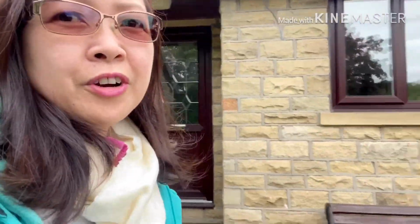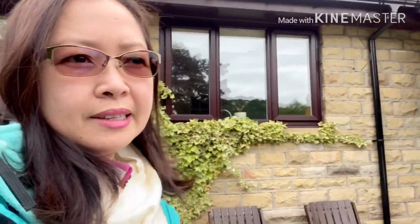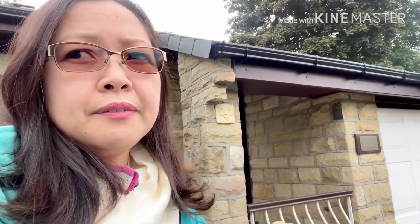So we're gonna drive for like 10 minutes. 10 to 15 minutes only drive. And then into the village, walk around. The walk is about an hour, 10 minutes. So we're gonna do about 3 miles. It depends how good I am, because I've not been walking, but this is the first day of my walk after I've been poorly for a week. So we'll do that, okay?